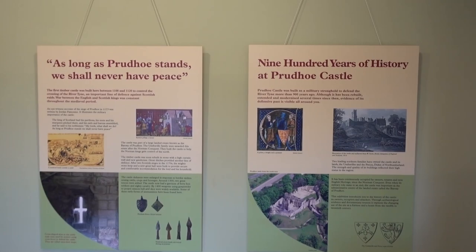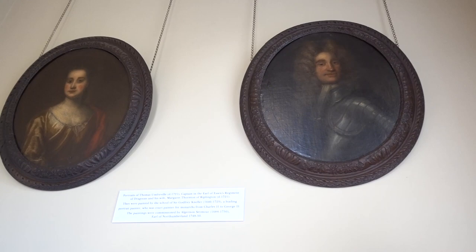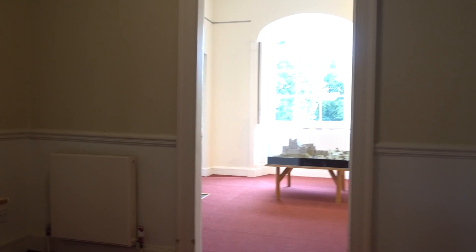Here you go, here's a view of the castle from above. So we're in this building now. I'm heading upstairs, Caroline can't get upstairs, but here's some portraits of the Umfravilles, who lived here for quite a while. Oh, we can see the model that we always like looking at up here, of the castle.